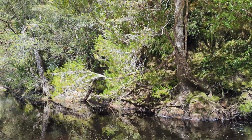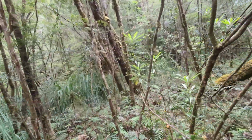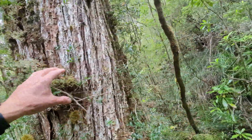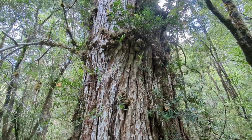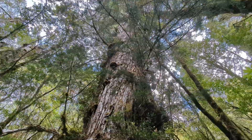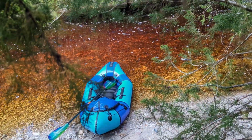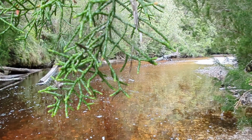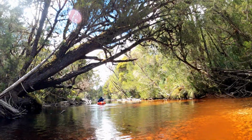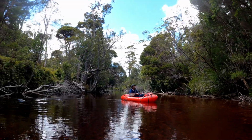Here we have our first Huon pine. Wow, look how big this one is. That's a nice bit of Huon pine, look at that. Through the Huon gateway. Look at that. Now all of a sudden they're gone, aren't they? Just about.